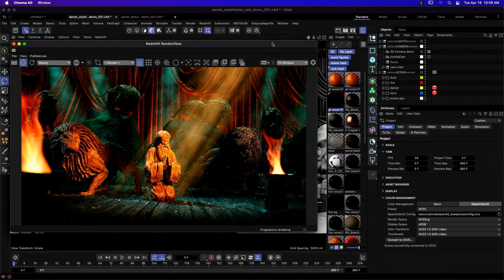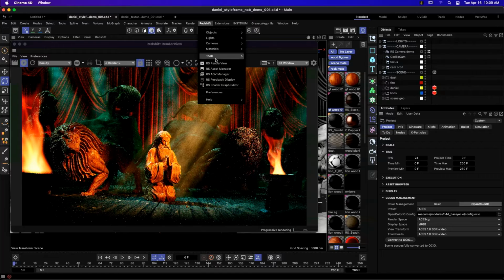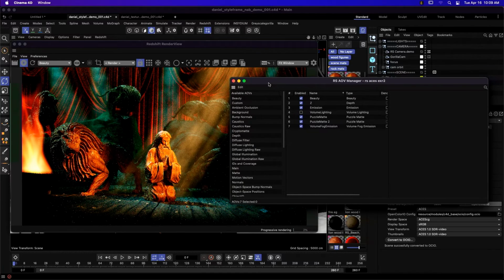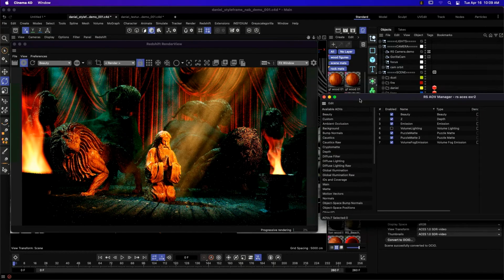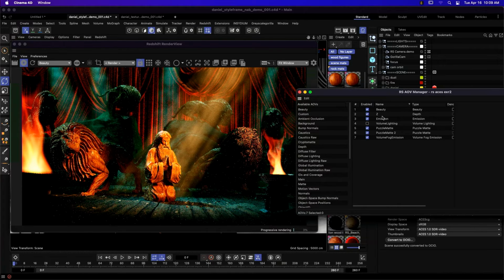Okay, so for this scene, at least for my style frame, I'm rendering out EXRs, and I'm using the AOV manager to give me multiple channels. So let's take a look at that real quick. In the Redshift AOV manager, AOVs are a way to get multiple channels in a single file, or separate files if you want. Because I'm working with EXRs, it'll be a single file, but it will contain all these channels. So I have a beauty setup, a Z-depth pass, and an emission pass.